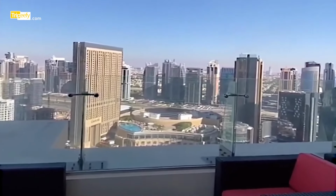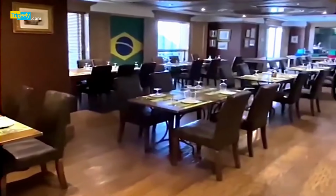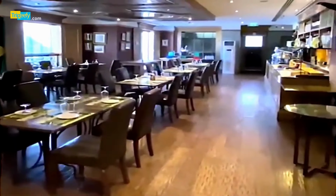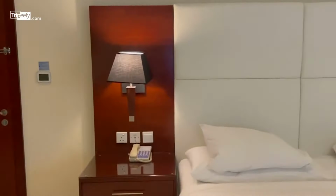Delta by Marriott Jumeirah Beach Residence offers modern accommodation with views of the plaza. This 4-star hotel is ideally located between JBR's The Walk and Dubai Marina. It has a gym and an outdoor pool.